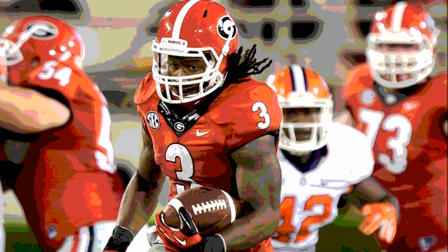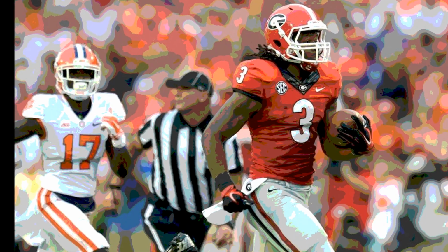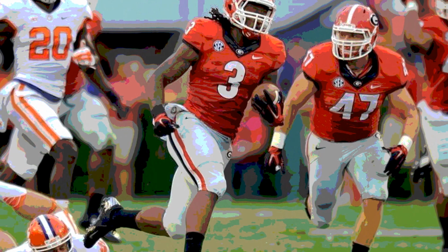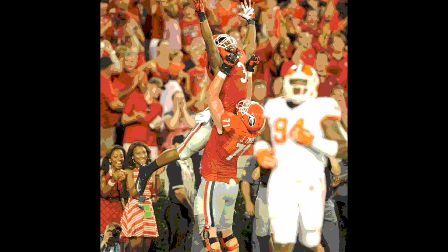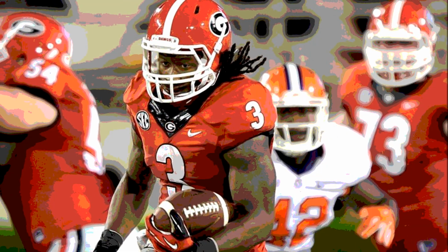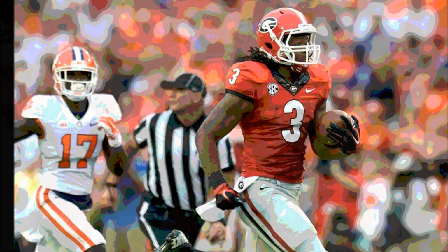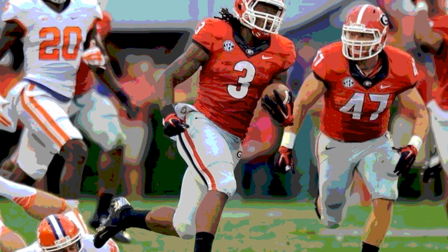And in the fourth quarter, Todd Gurley scored his third touchdown of the game as he now made it 31-21, as the Bulldogs took a 10-point lead. Then Nick Chubb had a 47-yard run. It was now 38-21 Bulldogs. And then Todd Gurley scored his fourth touchdown of the game. This one a 51-yard run, and it was now 45-21 as the Bulldogs ended up running away with this one off of the strength of Gurley's legs.